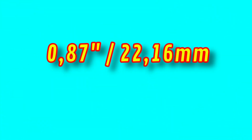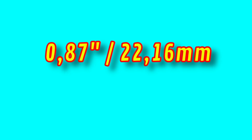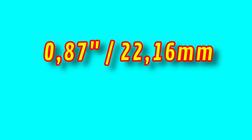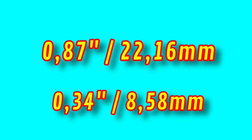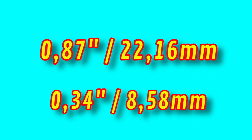If we include the first group, and we safely can, considering the previous ammo I tested, we get an average of 0.87 inches for the first lot. Not terrible, but nothing to write home about either. But things get a lot better with lot number 2. Here we see an average group size of just 0.34 inches.